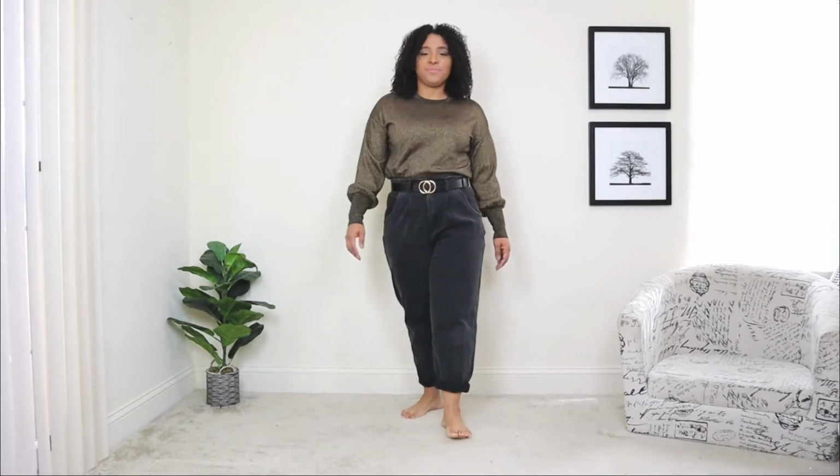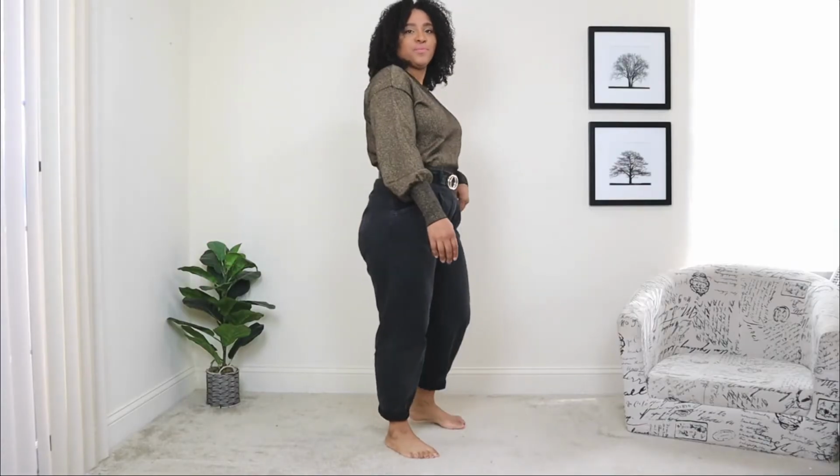Now the next casual outfit that you can wear for Thanksgiving, for this look here, I wanted to pair a sparkly top, a statement top, with a pair of black jeans. If you want to dress up for Thanksgiving in a very casual way but still look put together, I definitely recommend getting a statement top, something like this. This one has a nice sparkle to it, so it definitely stands out.